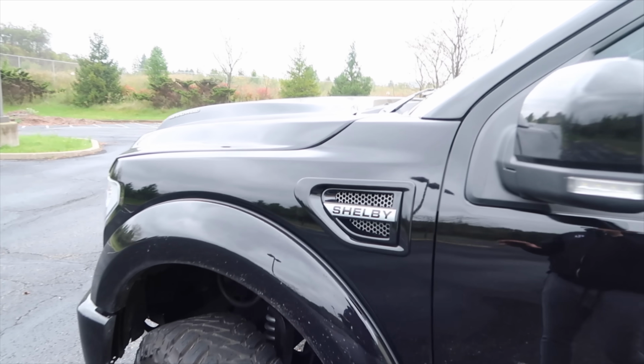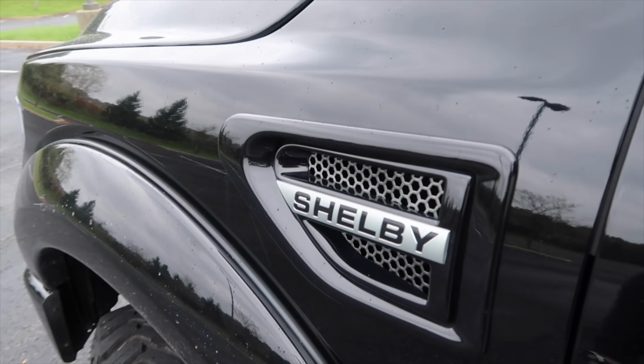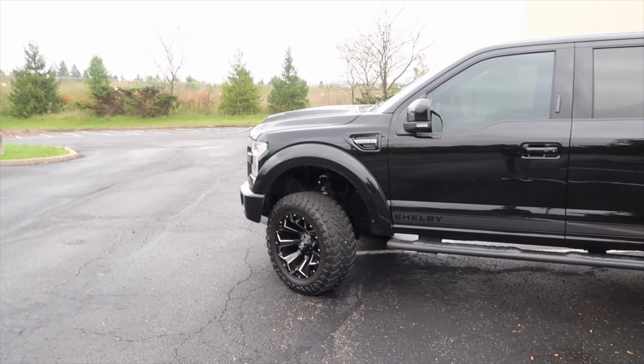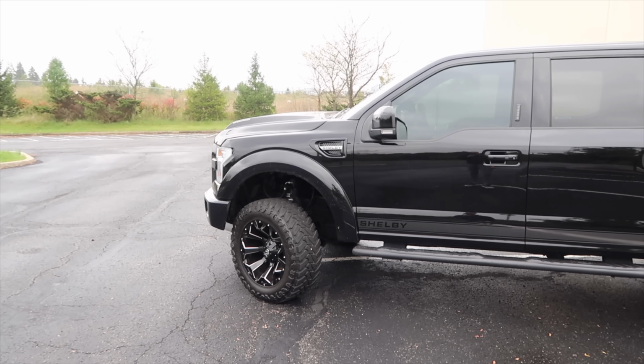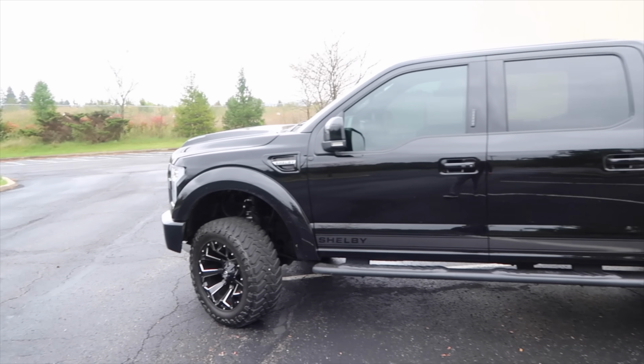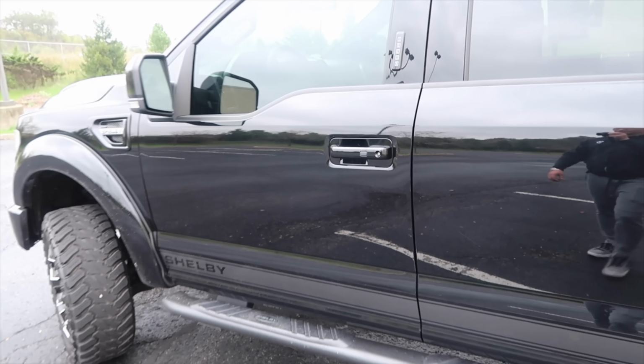And before we jump in here, we'll take a look at these air vents right here. Only available on this Shelby truck. Basically, on a stock Lariat, you don't get any air vents on the fender, especially not with a Shelby badge on it. So let's move inside, because it is very, very nice in here.